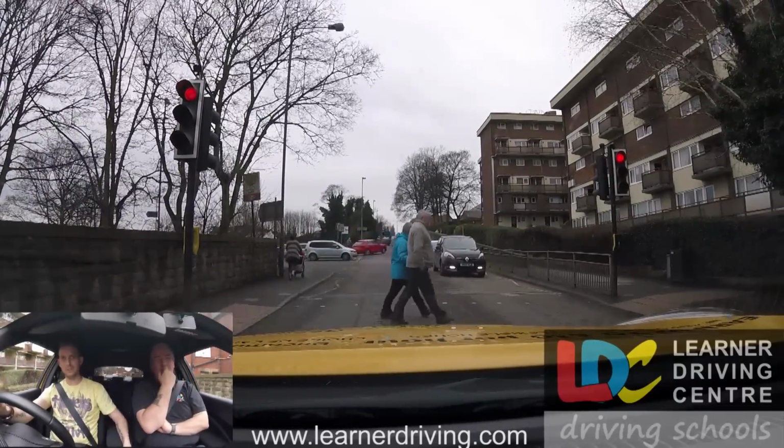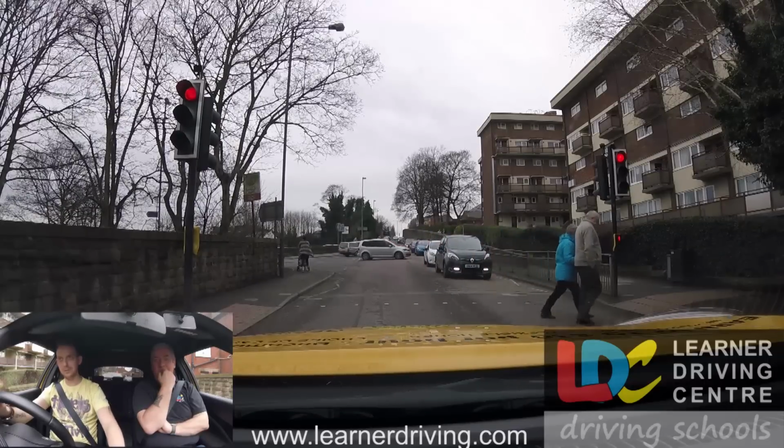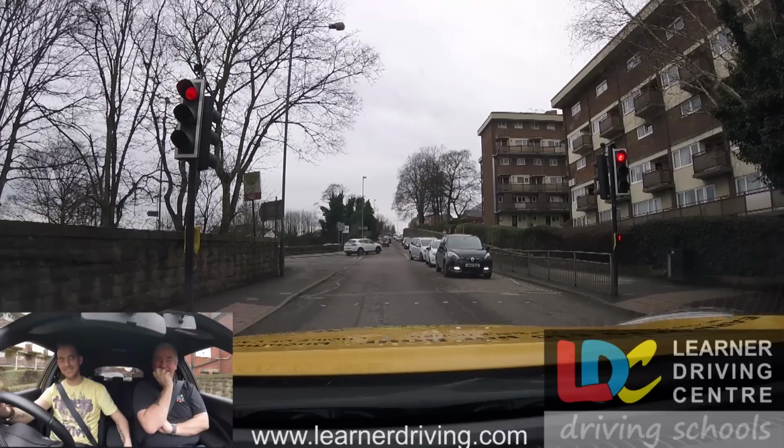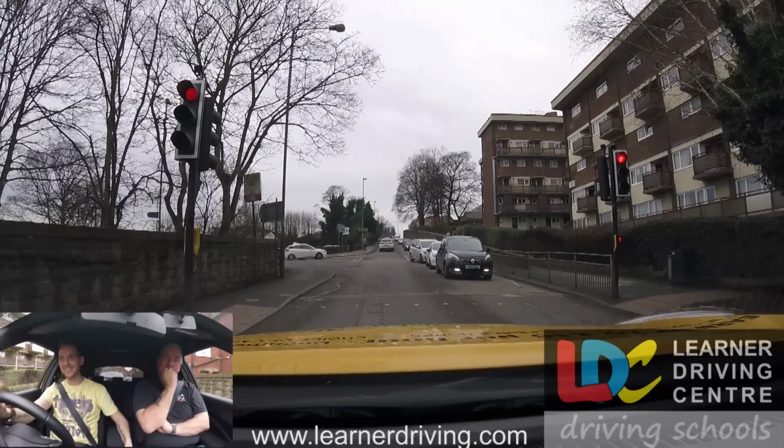Like, this is the point where I'd put my handbrake on. I'd be into neutral. Oh, it's a stop-start, isn't it? It is. Oh, I don't like these. I've got one at work, a Ford Kia. You get used to it eventually.